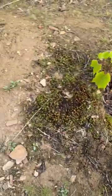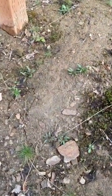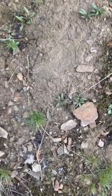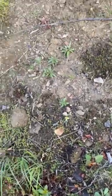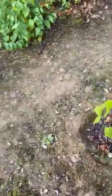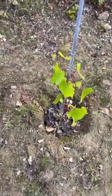So let me get up. It's very wet and soggy out here, which is not good. But eventually it'll dry out. Okay, so here's another one. Believe it or not, I think this is a 9-year-old vine.